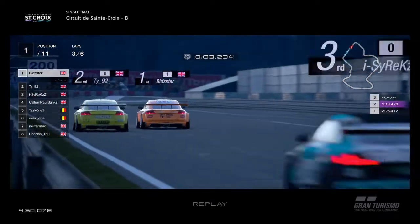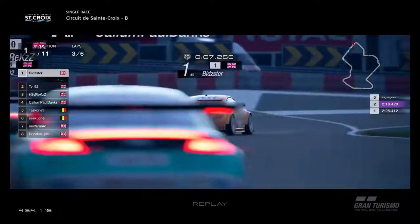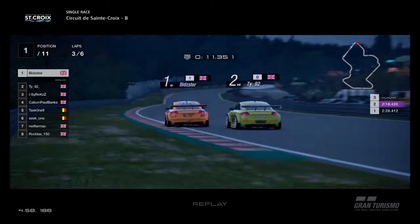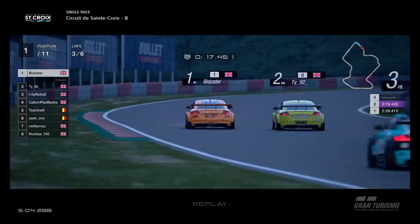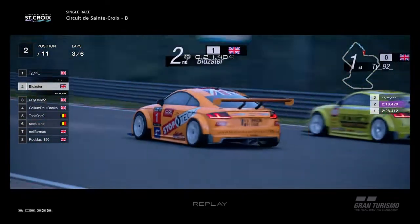Fastest lap of the race for Bidzster then, 2:18.4. TY goes to the outside, hopefully to try and get the cut back. Bidzster goes to the inside again, not cutting that inside too much, which is good. Half a car on the white line is acceptable. Any more than that is a track limit. As we go down towards turn 2, side by side through turn 2, almost contact. Oh, close as you like.